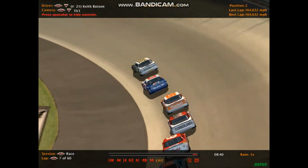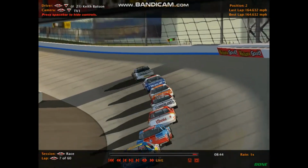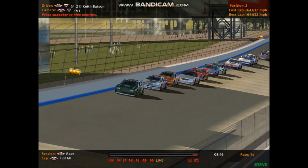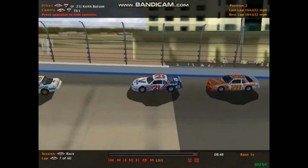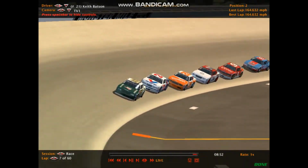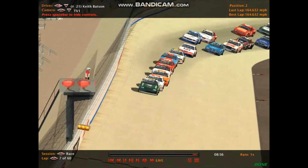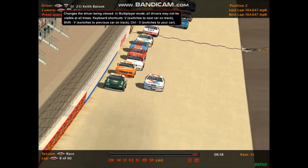Keith Batson has not won since last season's Daytona 500. It's been a long time. Yet Keith is actually up in the top 5 in the points coming out of Richmond. He had a crash at Richmond that dropped him from 2nd to 5th in the points, but he's still having a solid season so far in that Valvoline Ford.